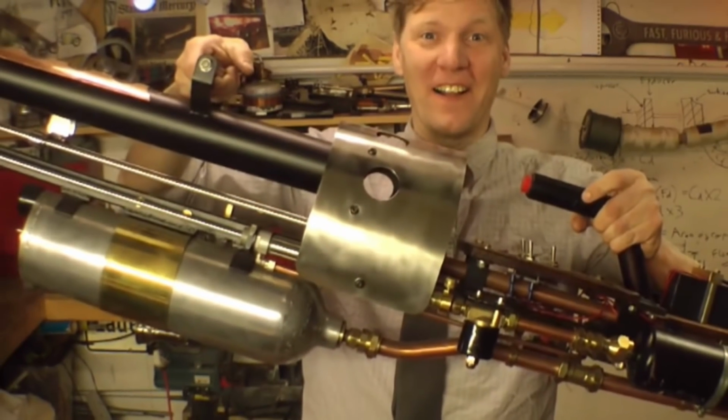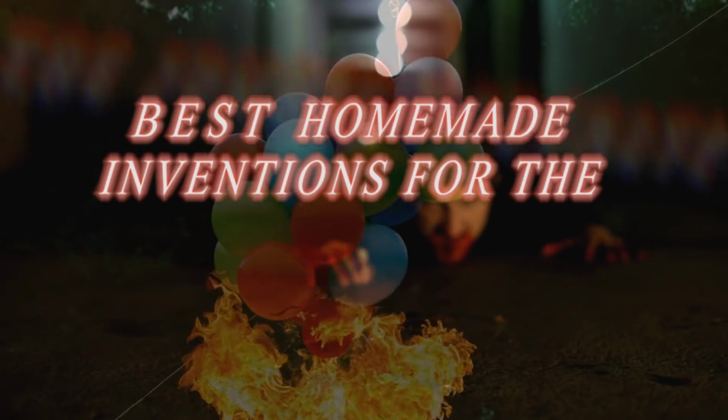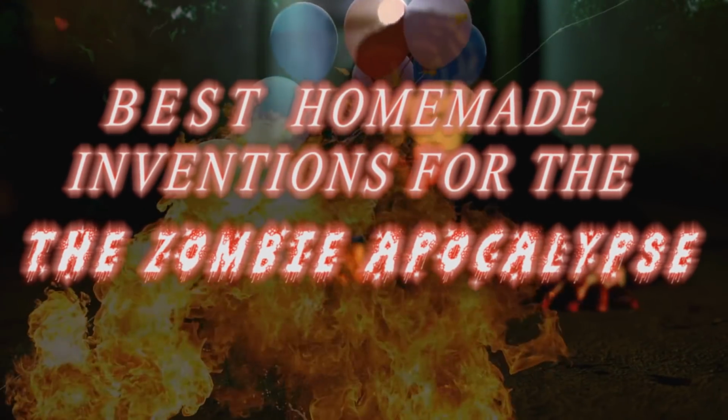Some people may have already begun thinking of innovative ways to create objects that may help keep us from becoming extinct. Here are the best homemade inventions for the zombie apocalypse.